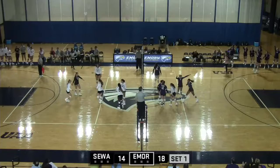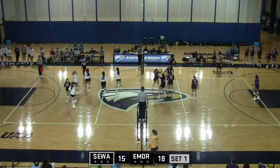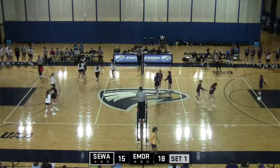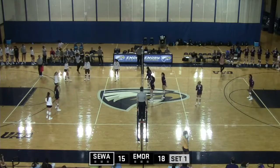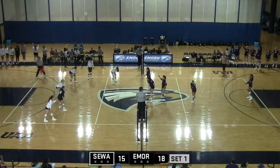Right into the middle. Lydia Goffey with a nice swing. Another Atlanta player out of McDonough, Georgia. So you know they've got a lot of people here watching them play. The local products do. 15 serves 18.